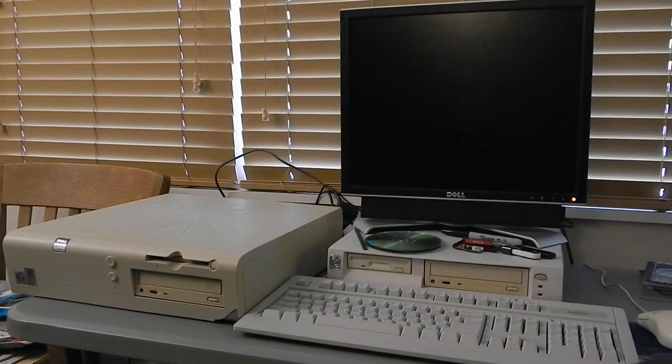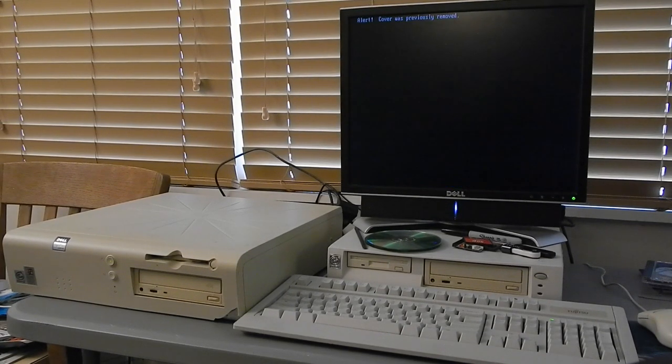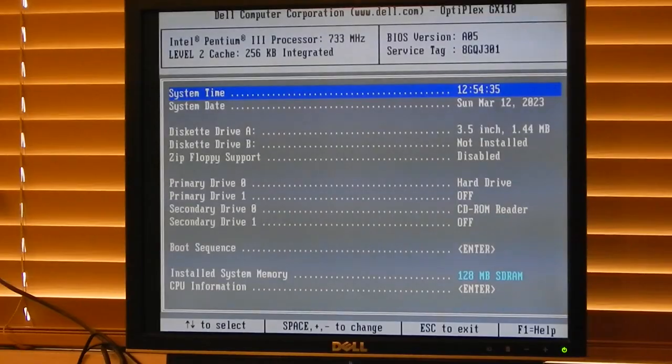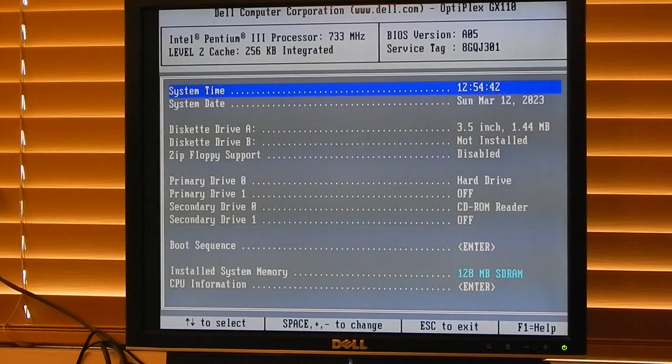And without further ado, let's turn on the computer and get into the BIOS here and show you a few things in there. There we go. Alert, cover was previously removed. So there's a chassis intrusion switch that I need to figure out in there. I don't know if it's been removed or I need to put a jumper somewhere or what, but yeah, that's kind of an issue. Do you see those hum bars going up and down on the screen there? That's not viewable in person. That's only on camera.